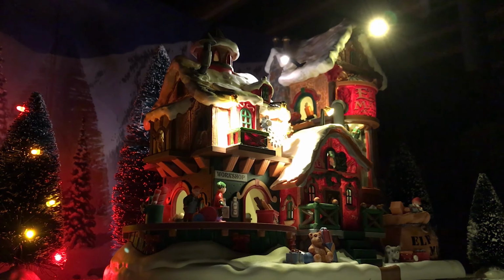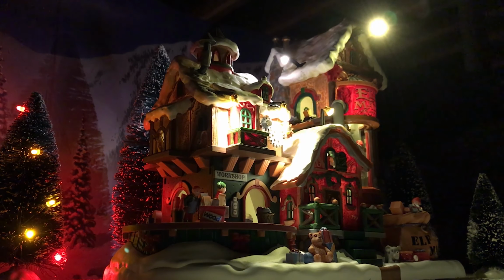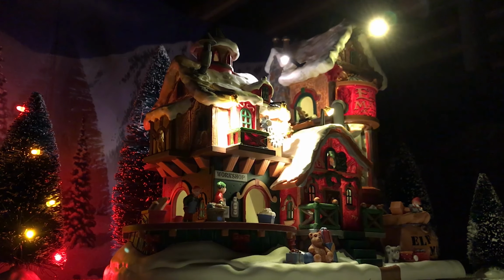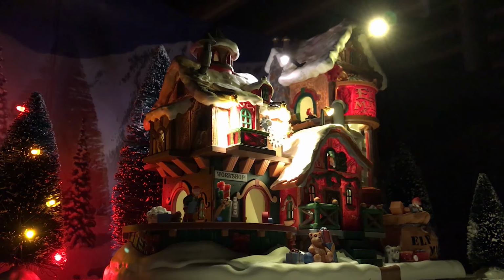See your favorite toy underneath your tree. Holidays are coming, and there is no time to wait. The elves are hard at work, yes, all the toys have to be made.